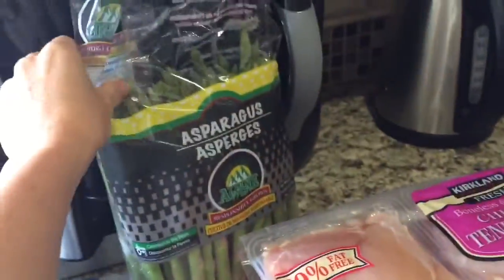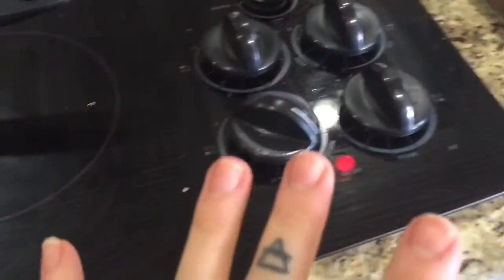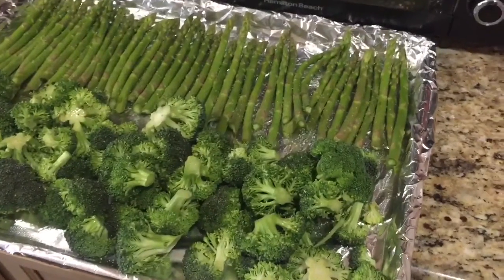We're going to roast up some of that. We're going to roast some of the broccoli. And then while all that is cooking, I'm going to take the chicken tenderloins and cook them in the frying pan. I've got the frying pan heating up right now. Our pan of asparagus and broccoli ready.